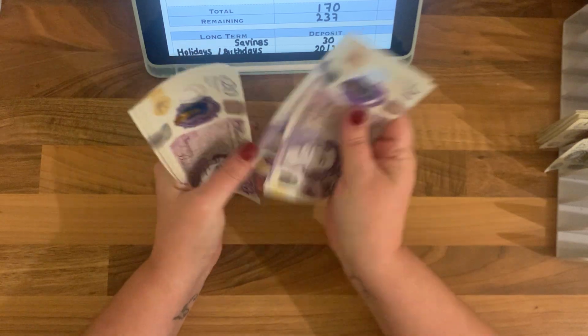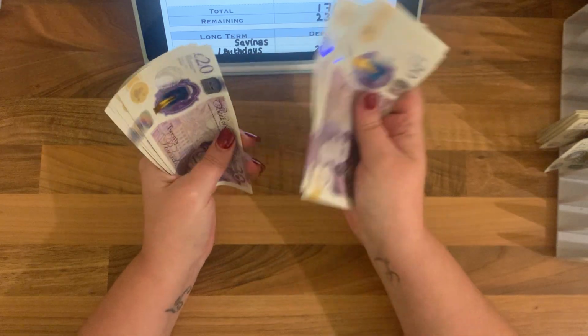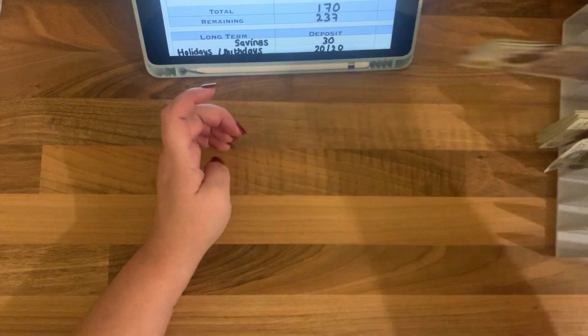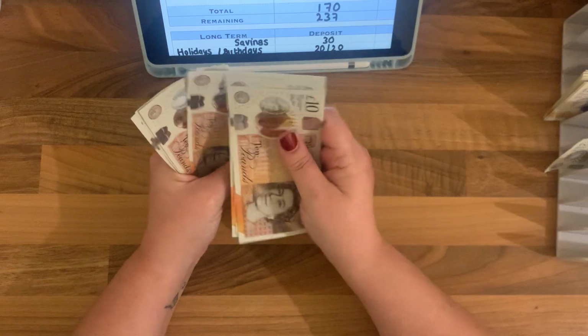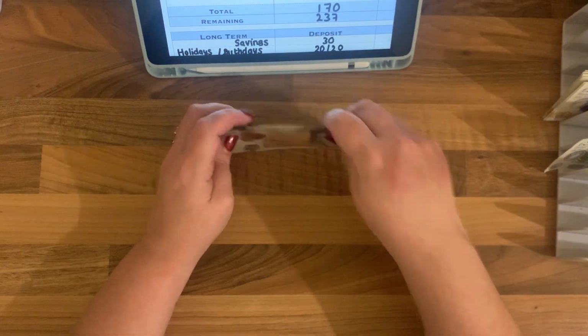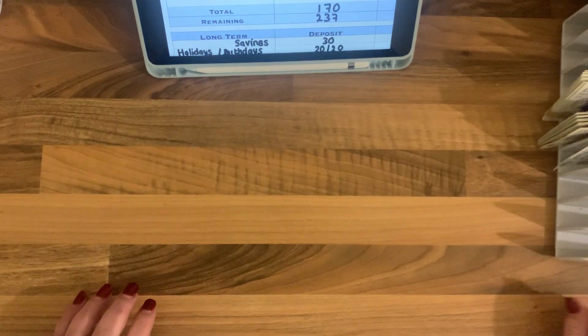So 20, 40, 60, 80, 20, 40, 60, 80, 20, 40, 60, 80. So 280, 290, 300, 310, 320, 330, 340, 350, 360, 370, 380, 390, 400. And then 5. So that's the 405.